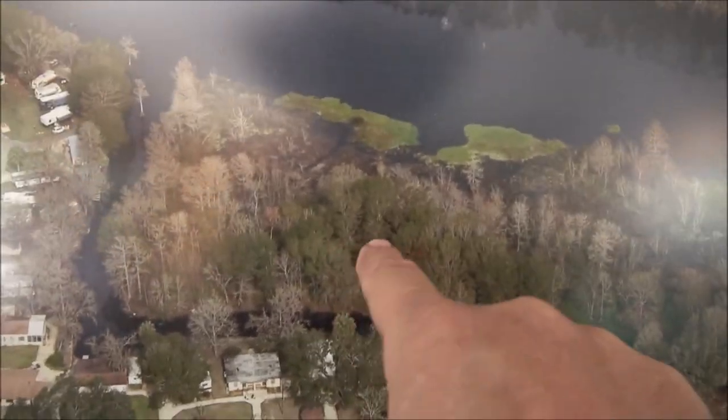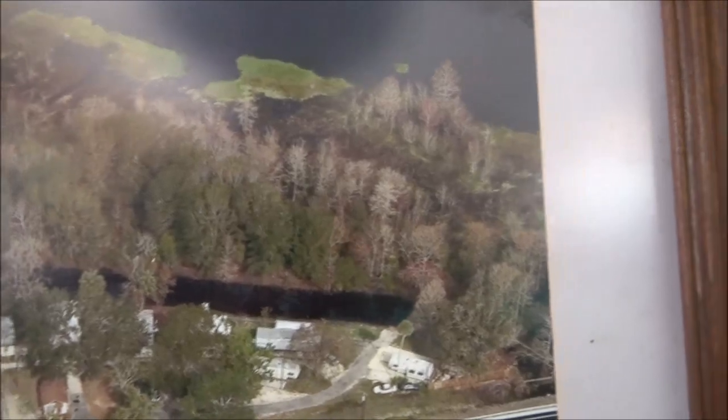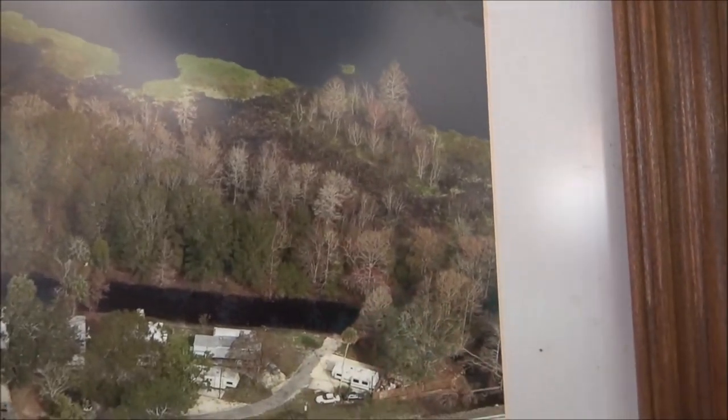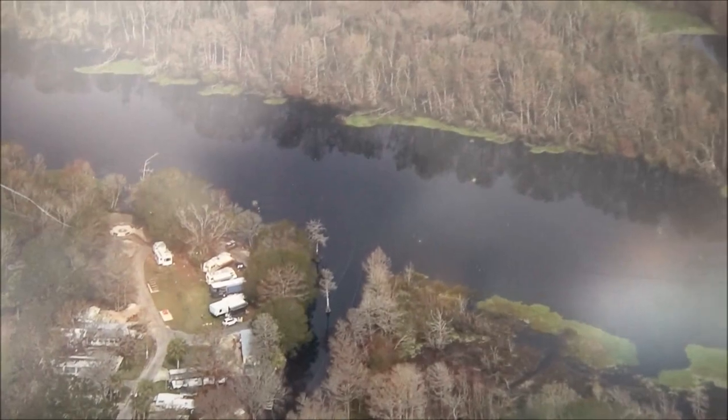Yeah, right about there. See, this is when the creek was open. There's the bridge that we cross. And what it does, it comes around and then back into the Withlacoochee.